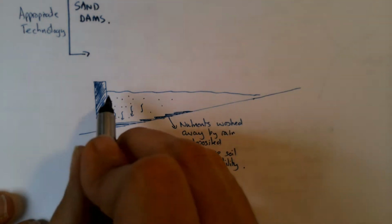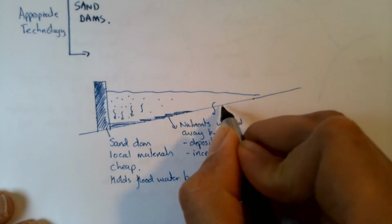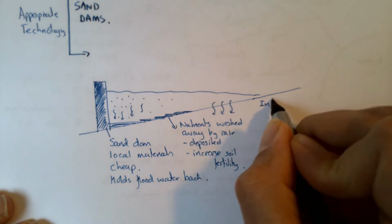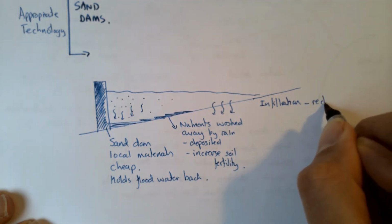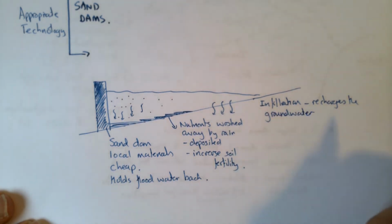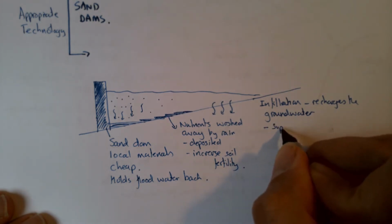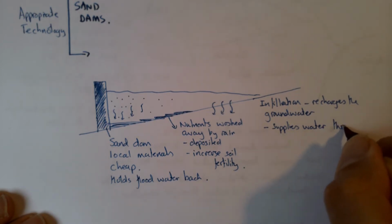Equally, this water being trapped behind the sand dam encourages greater infiltration. So infiltration, and that recharges the groundwater so that well into the dry season people can have a good supply of water. So supplies water through the dry season.